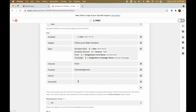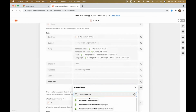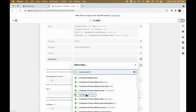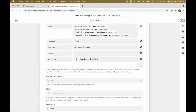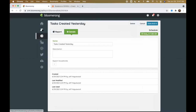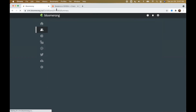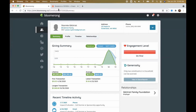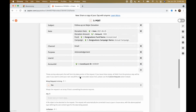Now I'm going to come back to user ID, but the account ID for the new transaction, it's actually called constituent ID. Now the constituent ID is similar to an account number in Bloomerang in the sense that it's completely unique to each constituent, but it's what is used for custom API calls. So you won't see it when you look at the constituent in Bloomerang, other than if we go to a constituent, it is located up here in the URL for that constituent. You can see it right here. But if you're looking at the account itself, you won't see that anywhere, and it's something that can't be edited. So it's a great way to make sure we're getting right to the exact constituent we want to create the task for.